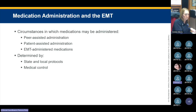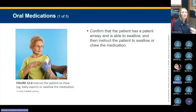And so you even have EMT administered medications. Those are the ones like oxygen, oral glucose, aspirin. And the patient can be severely confused or unable to understand the need for these medications, so we have to help them understand, right? These are determined by state and local protocols. So your med control, state guidelines, local protocols, that all determines what you can do in your system. So always go back to your protocols to find out what you can administer and what you cannot.